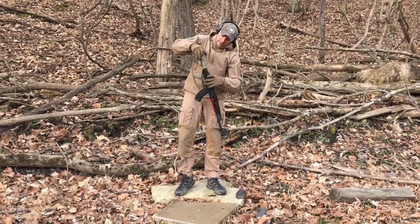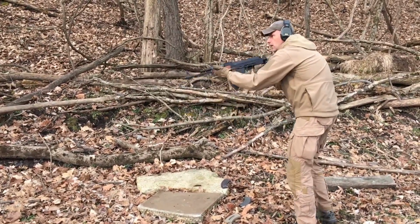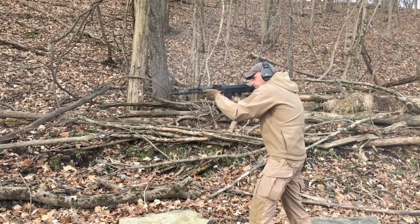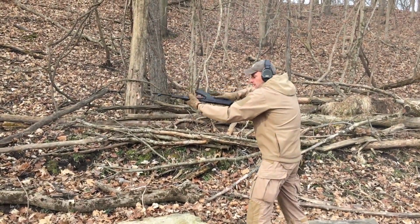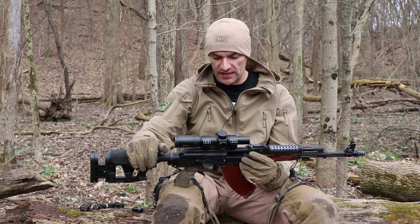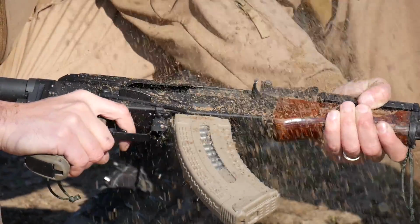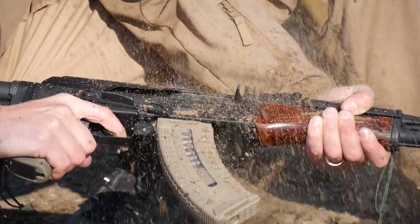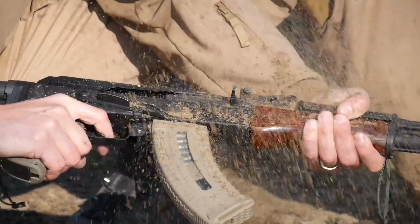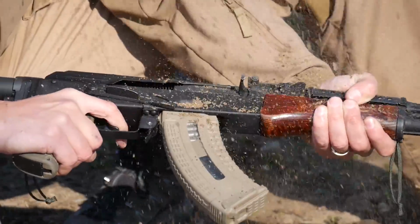In my eyes, the Vepr FM is a better rifle, but on the same token, you do have to pay more for it. But still, the Arsenal SLR107R is a very good rifle in my eyes. You can have fun. It's more friendly for customizing any way you want, because it basically takes regular AK furniture, so you don't have a problem finding stock adapters or doing whatever you want to do with this rifle.